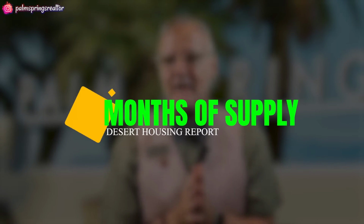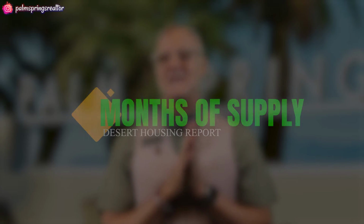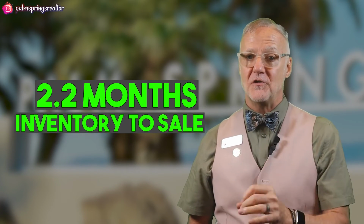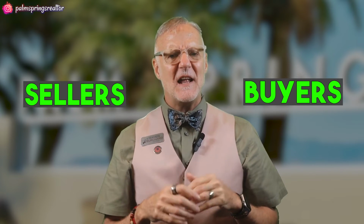Months of supply. For the Valley, it currently stands at 2.2 months. What this means is if no new homes are added for sale, then we only have 2.2 months worth of inventory to sell at the current sales volume. I'll get into volume later. This is also known as the attrition rate. How this affects sellers and buyers is it gives us an idea how quick homes are selling. The higher the demand, the lower these numbers can be depending on inventory. Again, I'll get to that later.